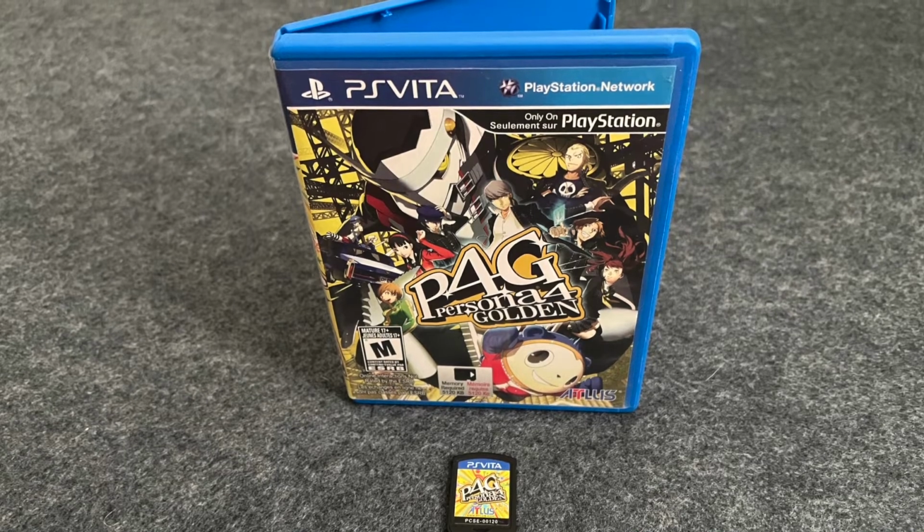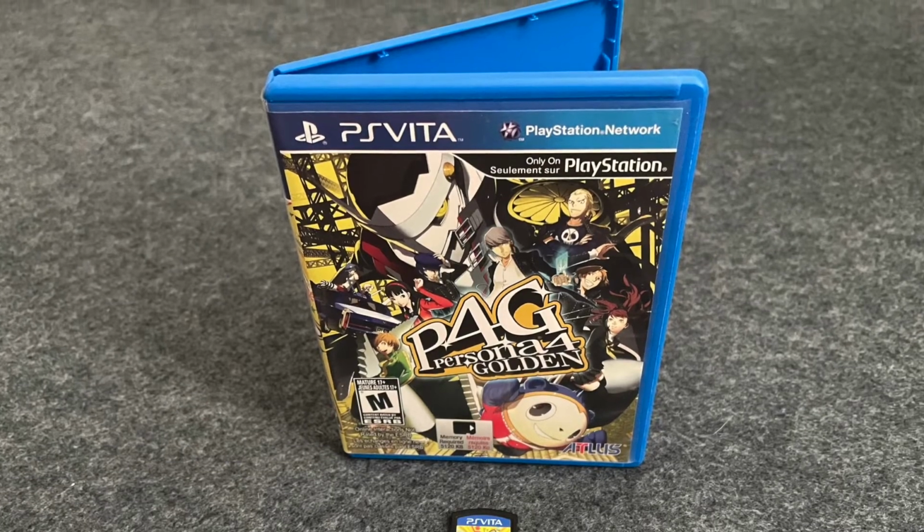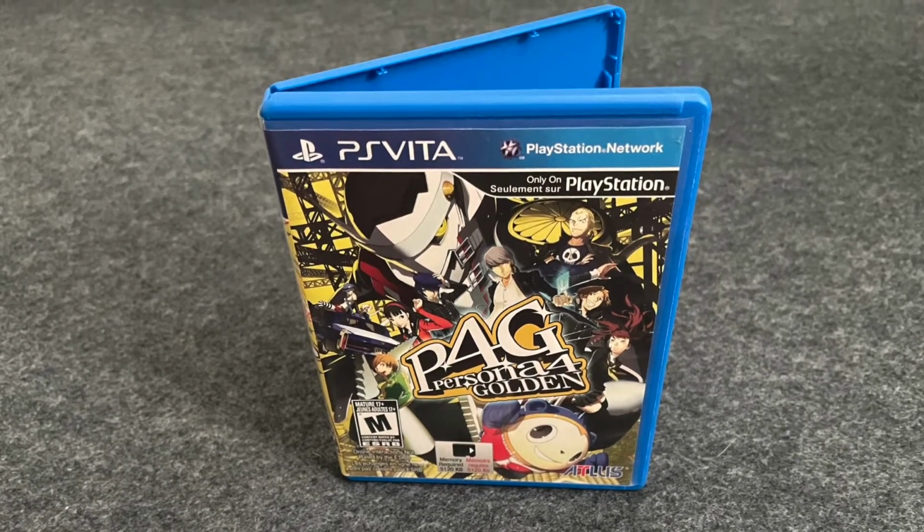You know what I mean? I agree, definitely agree. Persona 4 Golden was going up and up on Vita, but they're about to release that on Xbox now and Switch. There are going to be hardcore Vita players out there, so I'm sure it's going to hold its value pretty well, but it's not going to be worth as much as it once would have if it didn't get re-released on those consoles.